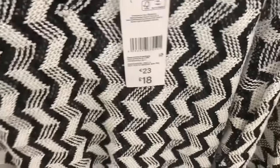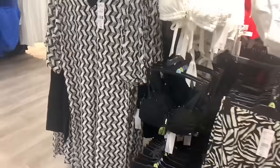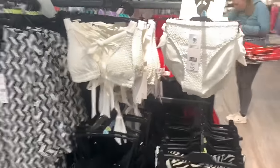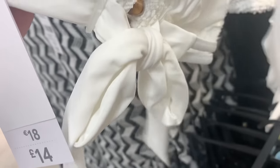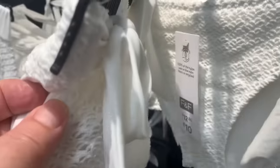Because they do stain. I did like this overshirt thing for the beach. I thought this was quite nice, like a kaftan, I suppose you'd call it, with the tie back. Yeah, it's like a nice, very fine fabric. Another nice white bikini. Have you got the figure to wear it? Look very nice. Nice little bead detail in the middle. What's nice about this one, it's got the tie back as well. And you also have little ties on the bottoms, on the briefs.